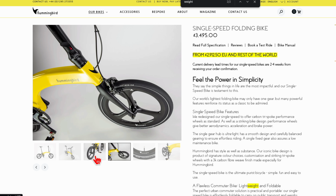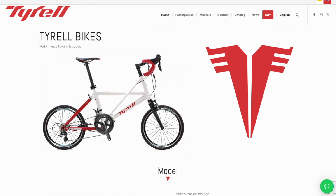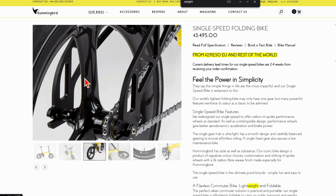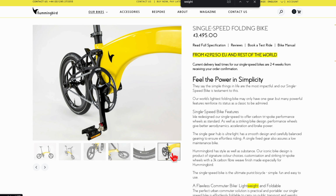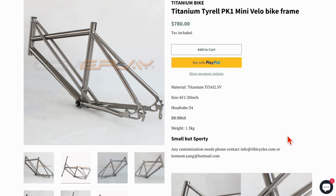Great parts. None of the other bikes really compete. I mean, even the Tyrrell doesn't have these wheels. They are primitive compared to the magnificence of what you get from the Hummingbird. And again, I'm putting links below so you can check out the website. This bike has already been reviewed, but we can never review it enough.